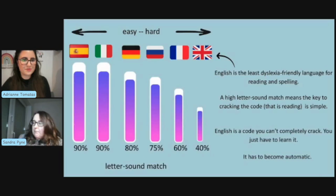And I've created a little graphic for you here. You can see lots of bar charts with lots of percentages and lots of flags and all the rest of it. And the point is, English is the least dyslexia-friendly language for reading and spelling because the letters and the sounds just don't match all that well.